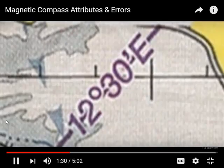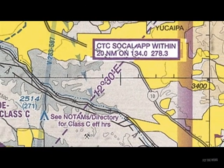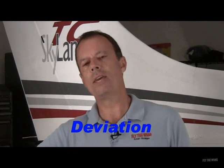The broken red line on your sectional chart is the isogonic line, and it depicts the amount of variation in your area. The next error common to the magnetic compass is deviation.